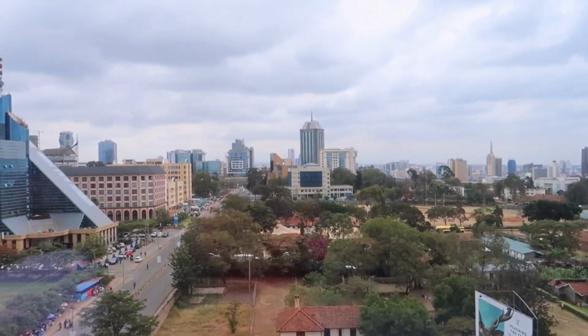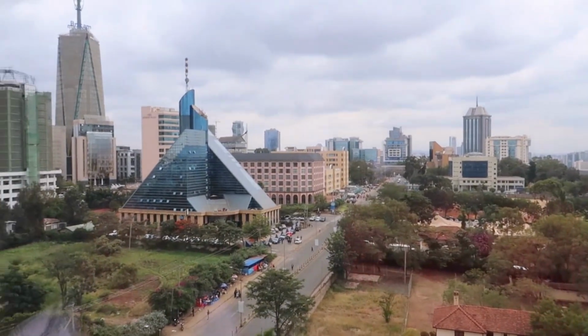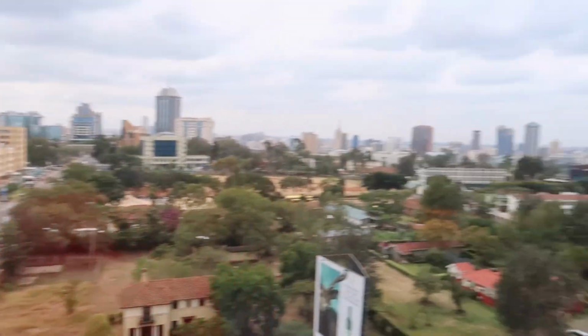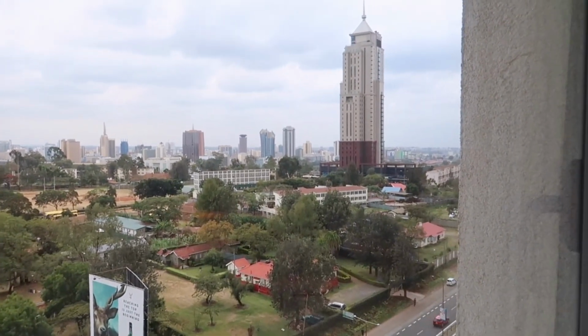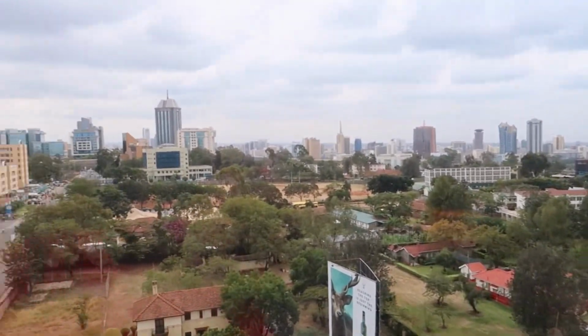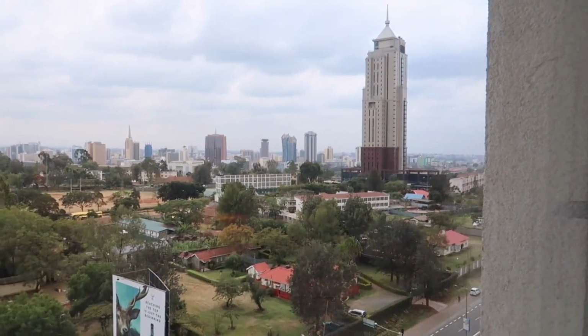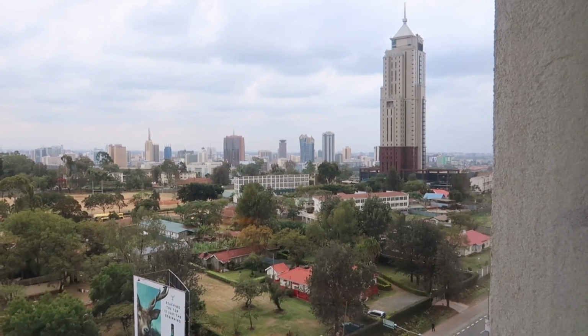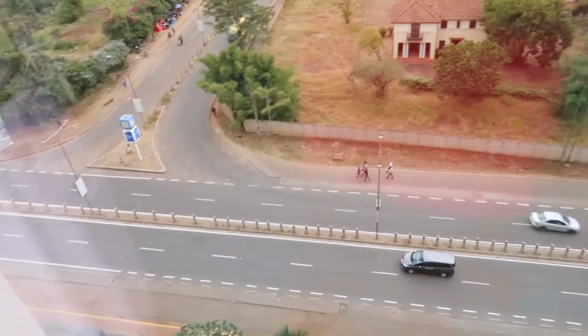Wow. Wow. So beautiful. Is that Nini? No, that's the one. That's the UAP building. Which one is that one? I don't remember the name of that one. So that's UAP. That's Times Tower. I'm imagining wrong things. That's Times Tower. We're seeing Times Tower from here. Wow. And the road down there.